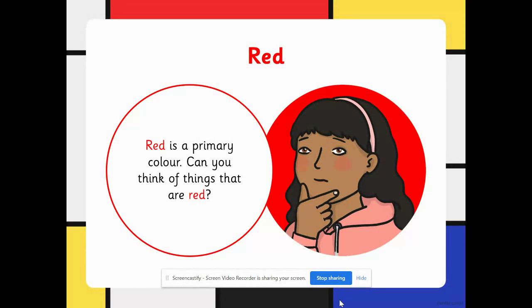So the first colour we're going to think about today is red. And red is one of those very special colours called a primary colour. Can you think of anything that's red? I'm going to give you 10 seconds to think of all the things that you can think of that is red. Are you ready? On your marks, get set, go.